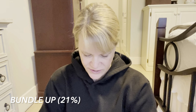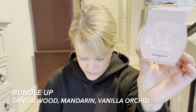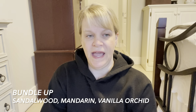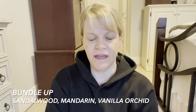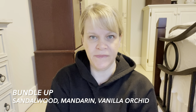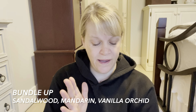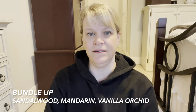So let's talk about the scent description. It says, sandalwood blanketed in bright mandarin on soft pillows of vanilla orchid. So I definitely smell vanilla orchid, especially on cold. And on warm, it almost smells like a creamy, sweet vanilla, leaning sandalwood. Like it's comforting, it's cozy, it's beautiful. However, it is very, very light. It is very light for me on warm, so I might have to figure out other ways to use this. But let's talk about how it did.